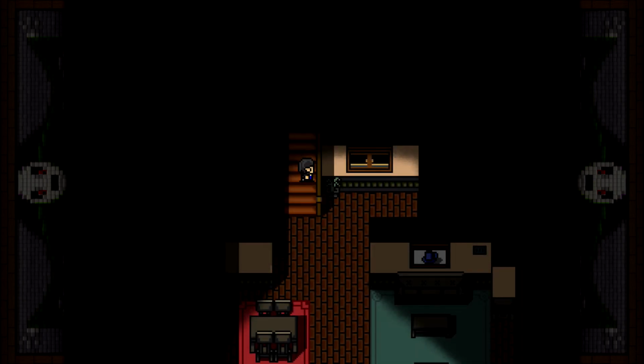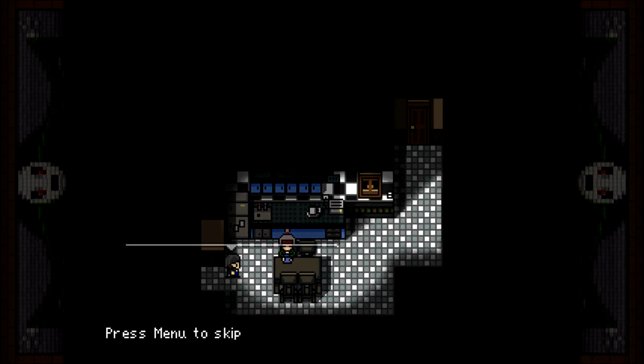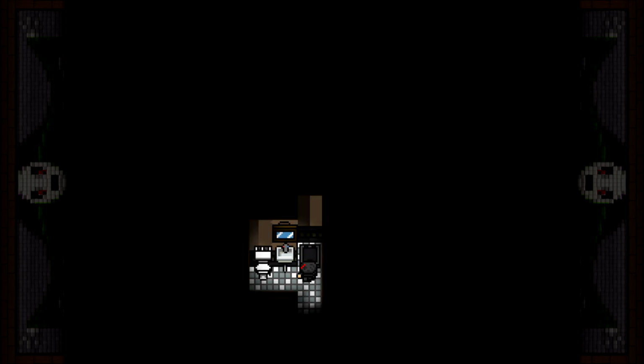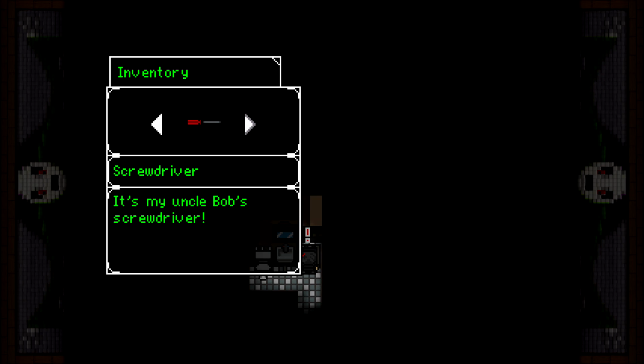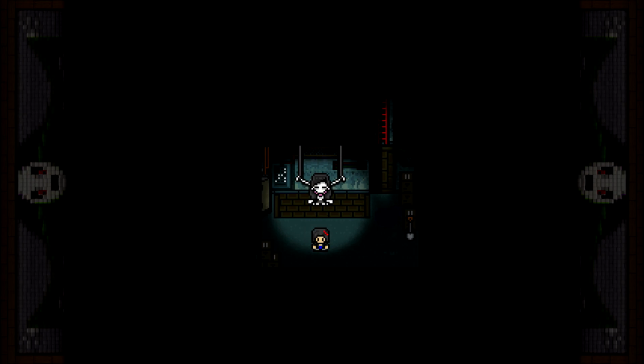To do that, take a right at the bottom of the staircase, and once you are in here, you are going to get a little cutscene. You can skip it if you want to. Then head into the bathroom, which should be this upper right door right here. Once you are in here, make sure you use the screwdriver on the little hatch next to the sink, and that should open up the basement. Head on inside, you should get another cutscene.